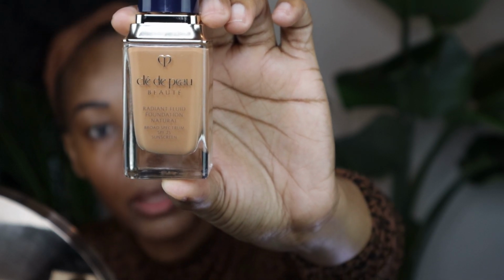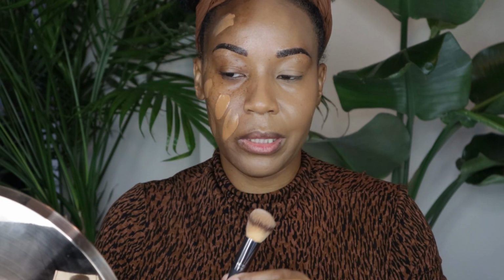And this is the Radiant Foundation. It says to shake it slightly with the cap on, so remember that so you don't have any accidents. Now let me know in the comments if you see a difference. Now this is supposed to be beige, B70 for beige. Going in with a clean brush, pressing this in.